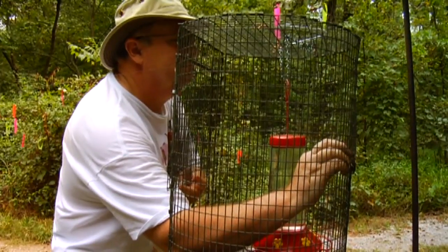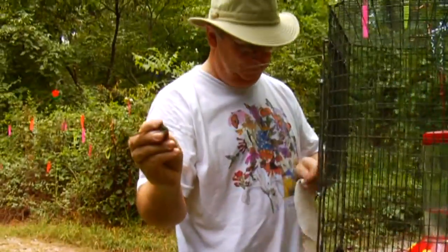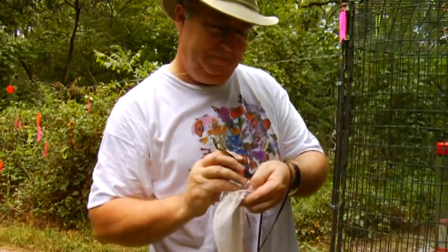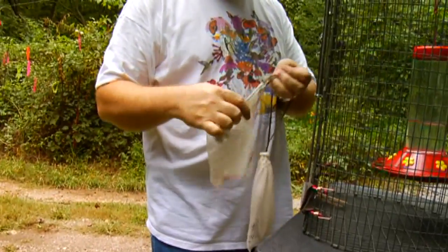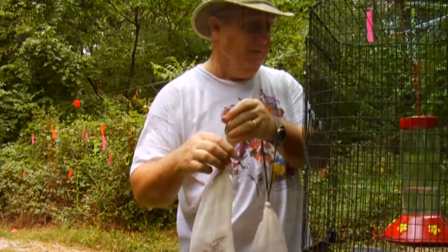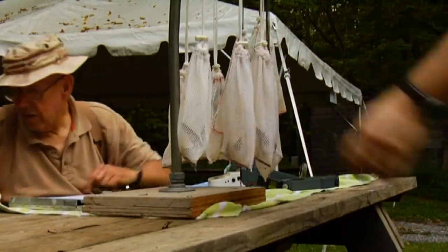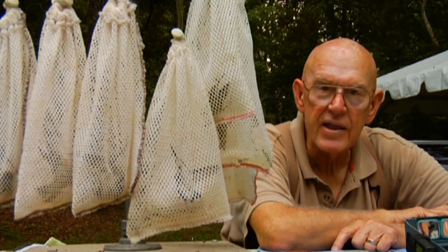But this trapping method is normally very, very effective. We're a little bit low on birds here today. We don't know whether that'll carry over into tomorrow or not. But if it does, we'll make do with what we got. Just in a little soft bag there where he can be safe. Get plenty of air.